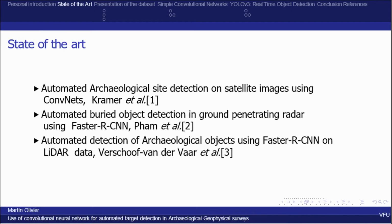So, state of the art. There's already been work done in this area by actually people who are in this room. So Miss Kramer and, I'm sorry, I'm going to destroy your name, Verschuur van der Vaart and all. They've done mostly work on LiDAR data, but I've also seen work on ground penetrating radar. Most of this work has been done in the last few years, so this is quite a new area of research, and there's a lot of things going on at this moment.